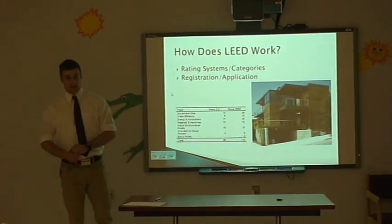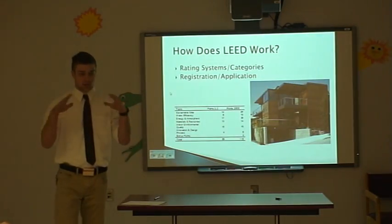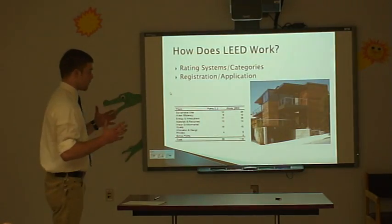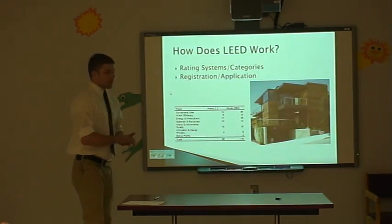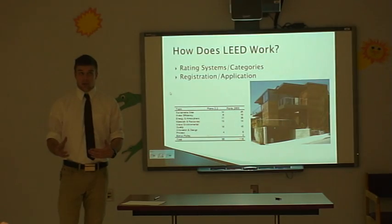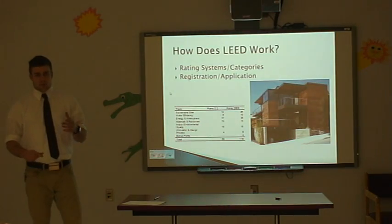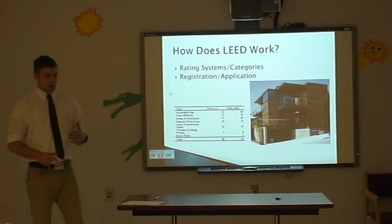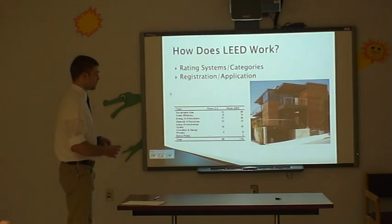I've got to register this with the U.S. Green Building Council. That's the overseeing entity above LEED. So to register, it costs you some money. For a project like a school, it's not a huge amount. I think it's about $1,200 for the application to register your project. When all is said and done, any LEED certified building had to pay an extra $2,000 somewhere along the line to make it happen. Get the shiny plaque and the pat on the back.